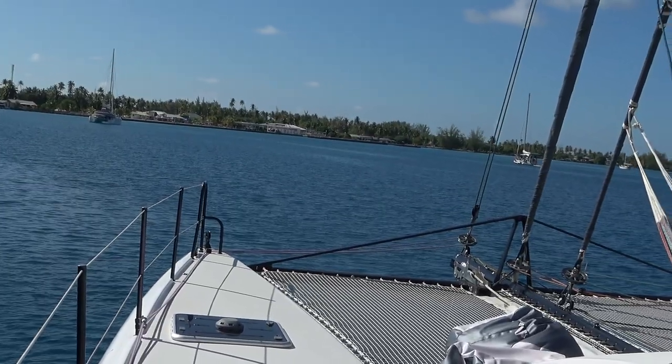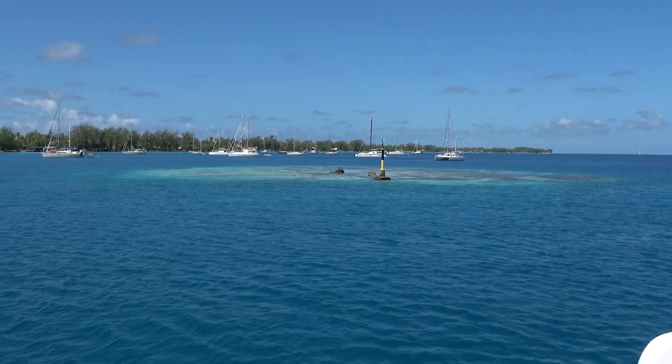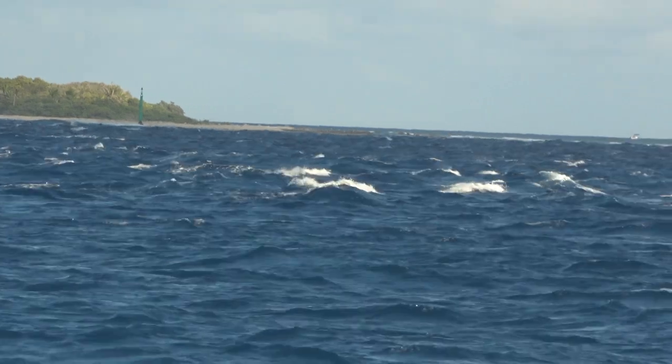We anchored just outside of town and away from the other boats, and just across from the Fakarava Dive Center. And so we decided to take a dive on the northern pass with the Fakarava Dive Center. It was fabulous.